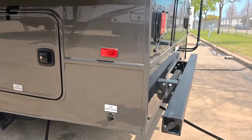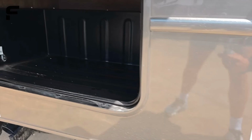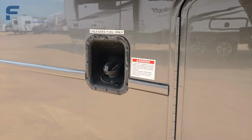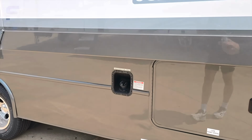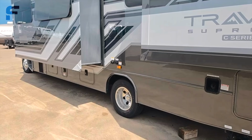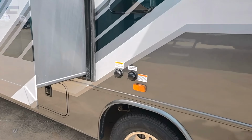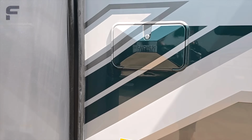You can store something like your sewer hose in the bumper here if you take that cap off. And then you have this storage connected underneath the bed, some of your water drain connections, and the spot to fill up your fuel. The fuel tank size on this, I believe, let's see, I just had it up. Let's see if I can find it. I think it was 55 gallons. Yeah, 55-gallon fuel tank on this. You have your water connections here, your black tank flush valve, and then your outdoor water connection or outdoor shower.